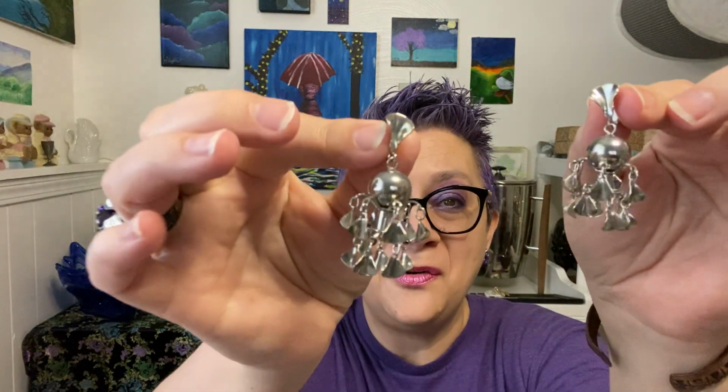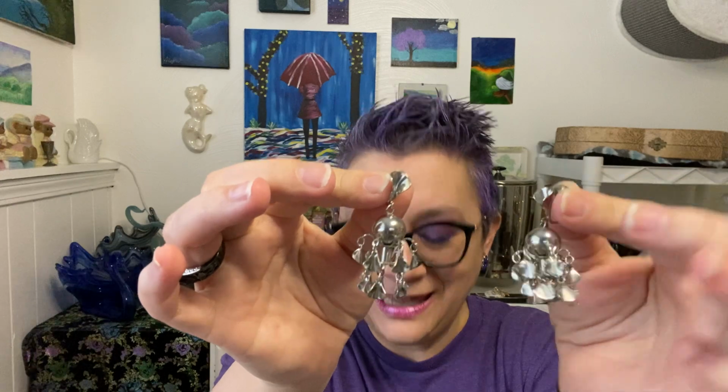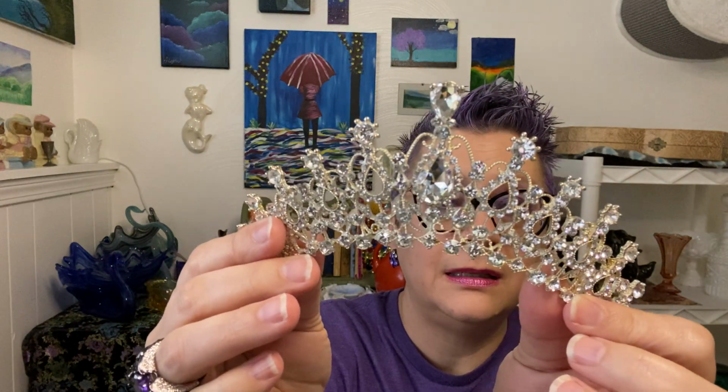And then I bought this pair of clip-on earrings just because they were so fun. So you'll definitely see me wearing these in a future sale. They look like chandeliers. So I got those, and then lastly, I got this tiara, which is very, very flat now.